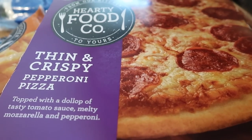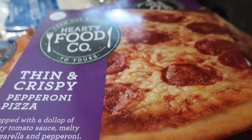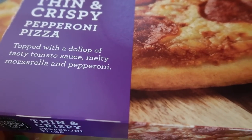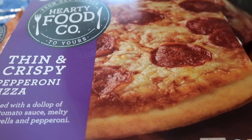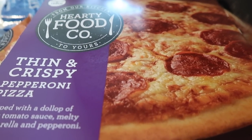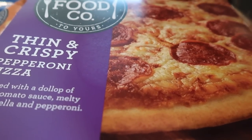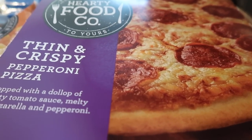These are 66 pence, I believe, these pizzas. And I use them as a base. They've already got tomato sauce, mozzarella and pepperoni on them. I always just put extra bits. I might put tandoori chicken, feta cheese, some onions, some peppers, some mushrooms. Basically, we use it like a build-your-own-base pizza.